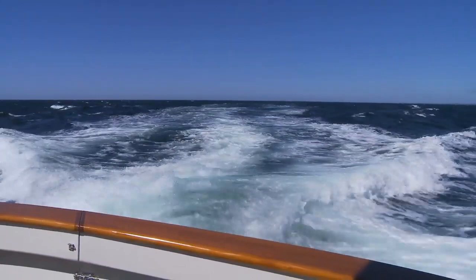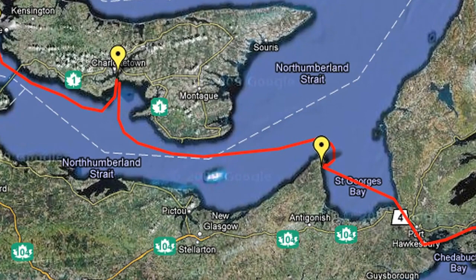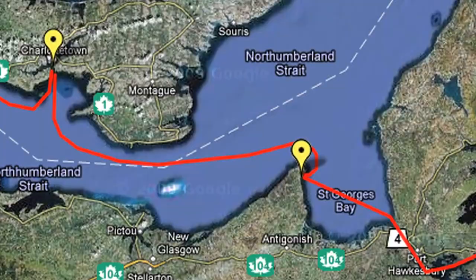Back out in the Northumberland Strait, I was just thinking that it would make a perfect day even better if we were to see some whales, when, right on cue, a pod of pilot whales appeared alongside Venture.